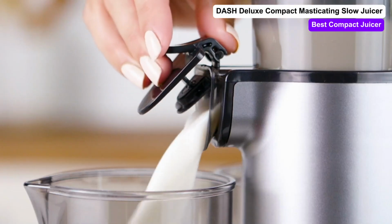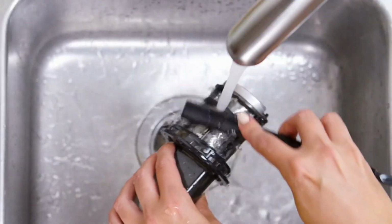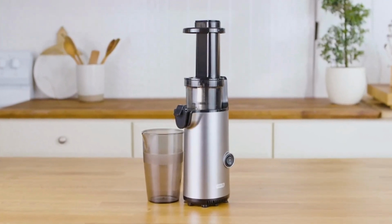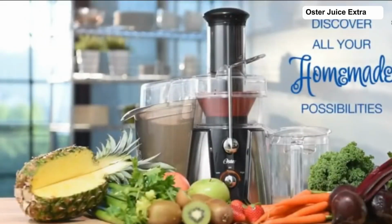sorbet. The compact design saves counter space, and it even comes with a cleaning brush to make post-juicing cleanup hassle-free. Oster Juice Extractor. Power meets simplicity with the Oster Juice Extractor.